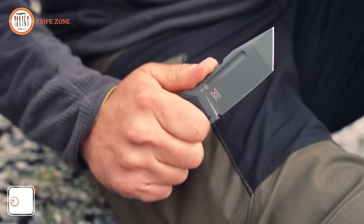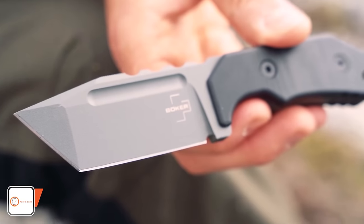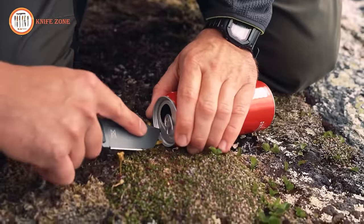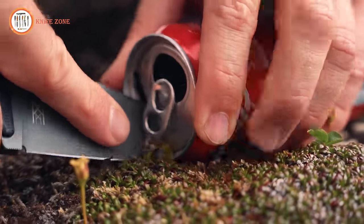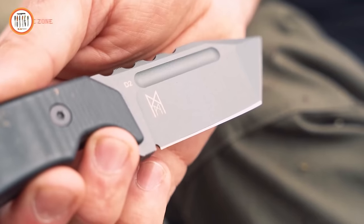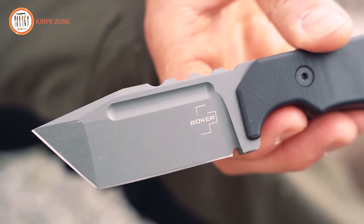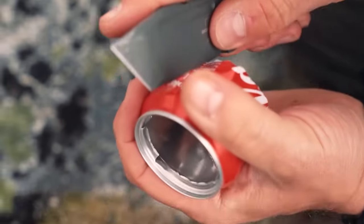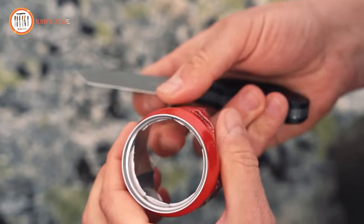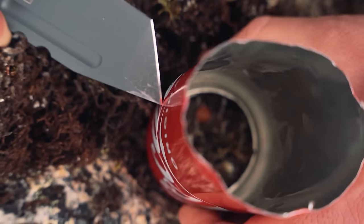Introducing the Boker Plus Little Dvalin Tanto, a robust and compact everyday carry fixed blade that effortlessly combines small size with a sturdy build. Crafted to handle a diverse range of tasks, this bulky EDC choice is equipped with a reliable full tang D2 steel blade featuring a dark gray titanium coating, ensuring durability and resilience in the face of daily use. The premium non-slip black G10 handle scales not only provide a reliable grip, but also contribute to the knife's overall sturdiness. Additionally, the intelligently designed jimpings on the back of the blade offer a secure thumb rest, enhancing control during challenging cutting work.